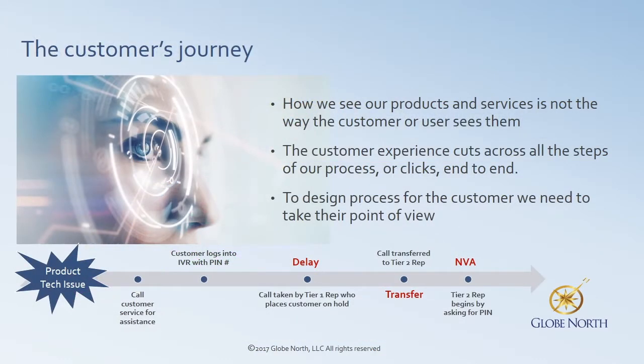We all know what it's like when we take the perspective of the customer ourselves to be in a process that's not an easy one to experience. We've been in situations where, for example, we have a technical issue on a product and we call in for customer service. The first thing we're presented with is a system that asks us to enter our PIN number. And then we go into a queue and there's music, delay. Finally, a person answers the phone.